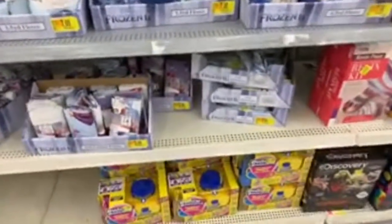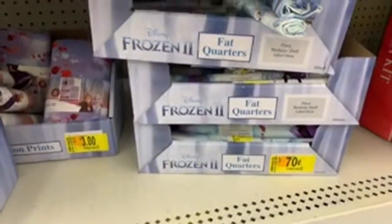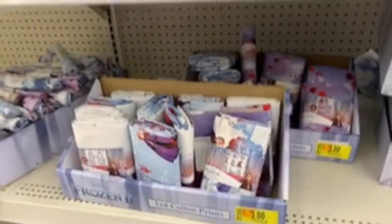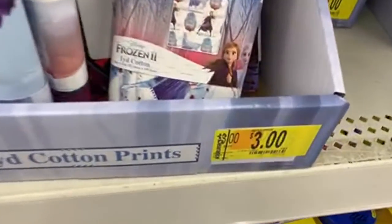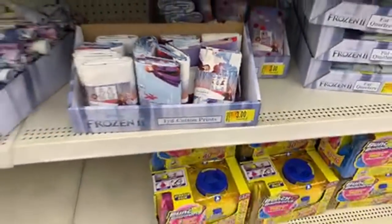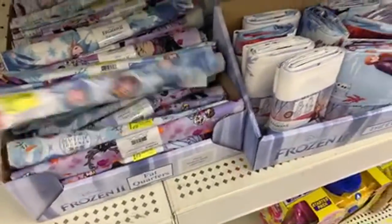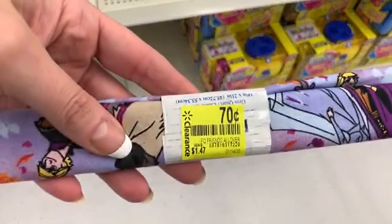And then we have some fat quarters down here for 70 cents. Maybe you like to make napkins. Maybe you like to make pillows, or you're a crafter or a sewer. A lot of these things are marked down. 1 yard of cotton prints for $3. I think all of the fat quarters are 70 cents. Yes, they are. All of the fat quarters. These would be some good, cute little napkins for the table.